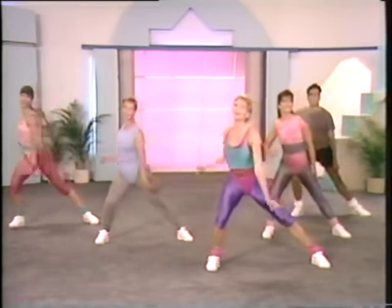Last one back to that cha-cha-cha. One, two, one, two, three. Shake it out. Come on. One, two, one, two, three. One, two. Again, give me four more. Three more. Back to the lunges.